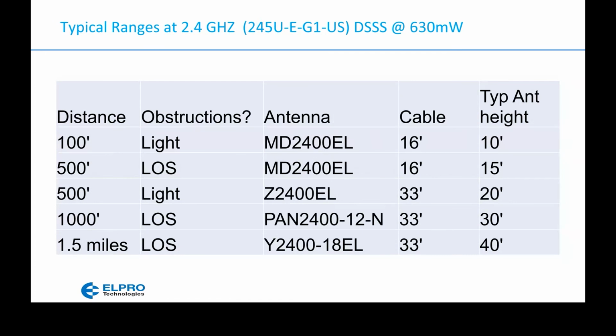Okay, moving on to the 2.4 gigahertz band. I've used the 245U-E as an example here. It is also a direct sequence spread spectrum radio with 630 milliwatts of transmit power. And these are the distances that are typically able to be accomplished here. As you can see, as the distance gets greater and greater, we're either going to require line of sight, or if we boost that antenna gain and go up to these higher gain antennas, we can tolerate very light obstructions, but practical distances are going to be less than 1.5 miles.